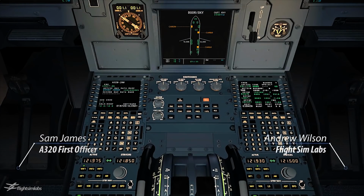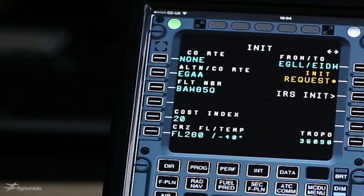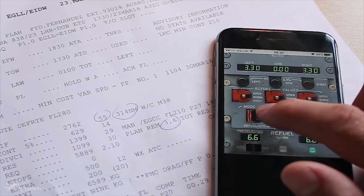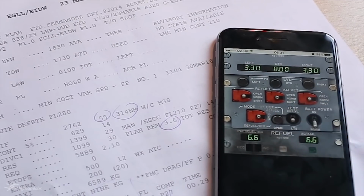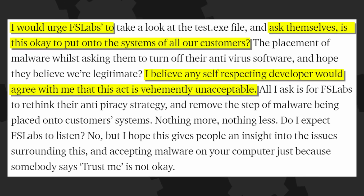Yikes. Software developer Luke Gorman did some research and determined that anyone who bought the DLC had a program installed on their computers that can swipe their passwords for the Chrome browser. Not cool. Yeah, and it was all done secretly, so double not cool. In a post on Medium where he dug into the code, Gorman wrote, I would urge FS Labs to ask themselves, is this okay to put onto the systems of all our customers? I believe any self-respecting developer would agree with me that this act is vehemently unacceptable.